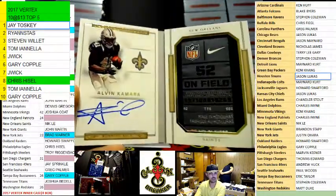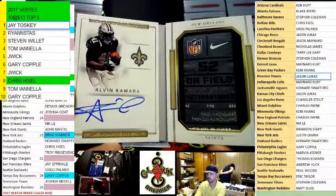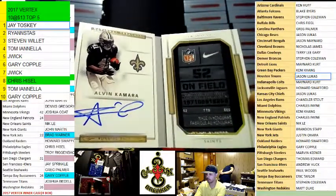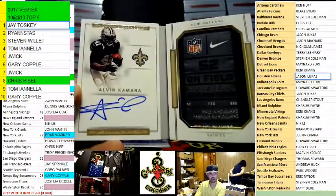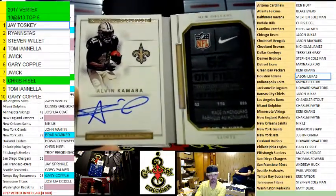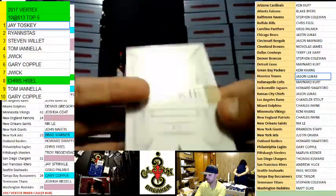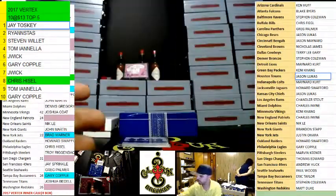Well, Nick Lee, your collection of booklets keeps getting better and better. 2 out of 5, Alvin Kamara tag. Damn. Boom. 2 out of 5. Nice hit.